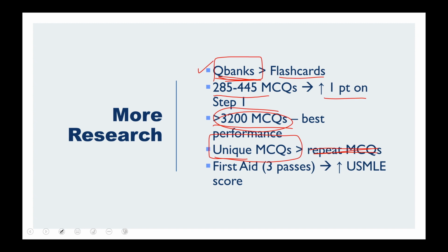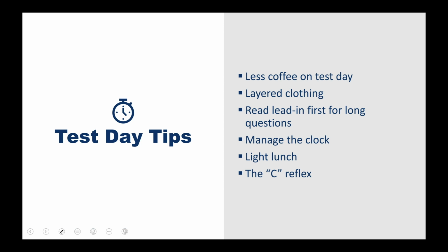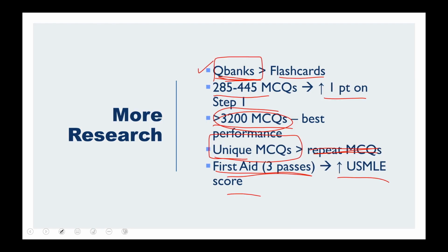And then lastly, First Aid actually works. Again, in the study out of the University of Michigan, students who did 3 or more passes of First Aid significantly outperformed students who did not. One way you can do that is in USMLE-Rx, we have our digital First Aid flashbacks that can help you learn First Aid. And when you look at the answer, you can then go back and remediate from First Aid digitally, in USMLE-Rx 360.